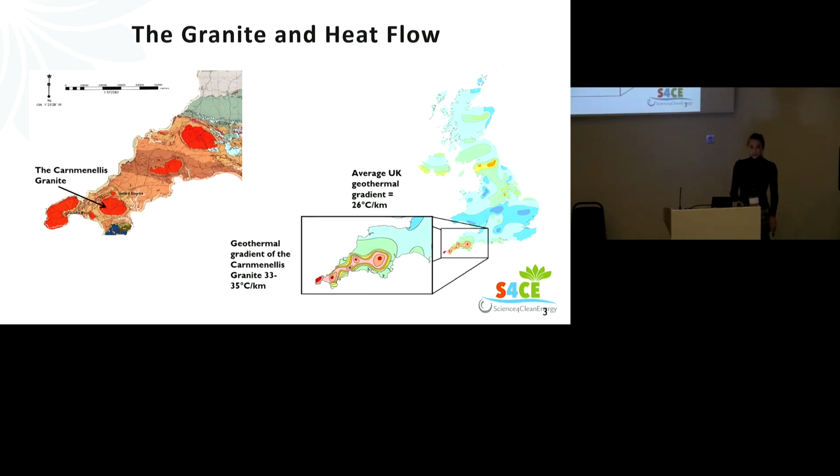So, why Cornwall? Cornwall has the highest geothermal gradient in the UK, and that's because of its granite. The county is underlain with granite throughout, and it outcrops in various places in the county. We're targeting a granite outcrop called the Carmenellis granite, and this granite elevates our geothermal gradient to 33, 35 degrees per kilometre, compared to the rest of the UK, where it's about 26 degrees a kilometre. And even though it's small, drilling's very expensive, so any gain you can have is worth having.